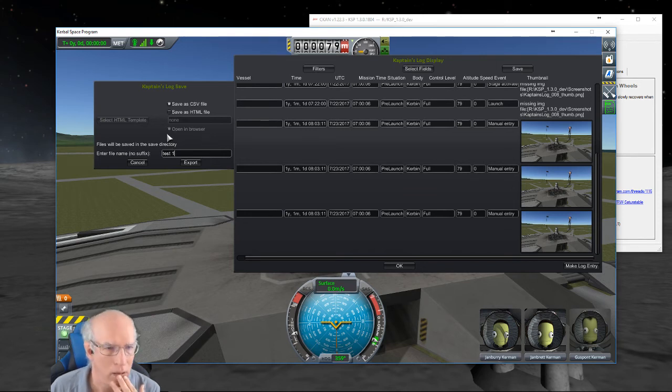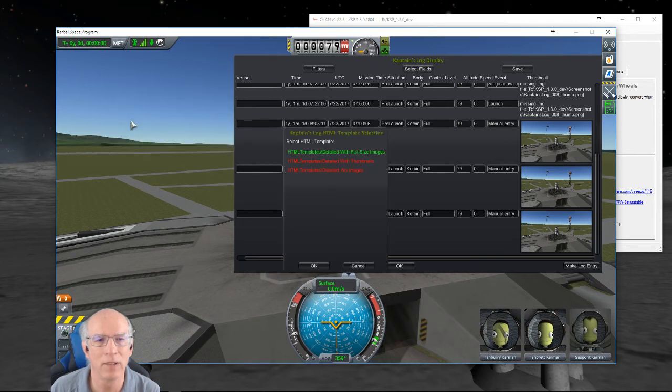You can also do a save as HTML file. And then you get to select an HTML template. These haven't been made yet. But right now, it's showing me the directory name. I don't want that. But right now I have detailed with full size images, detailed with thumbnails, detailed no images.